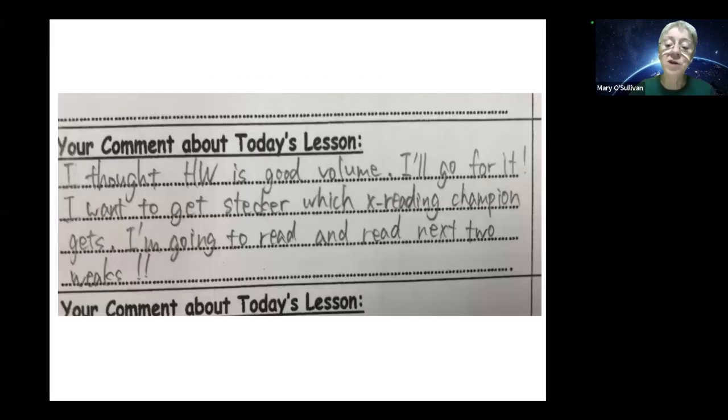Here's another comment. I thought homework is good volume. I'll go for it. I want to get the sticker which the Xreading champion gets. I'm going to read and read for the next two weeks.